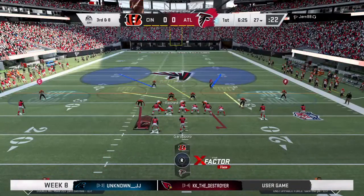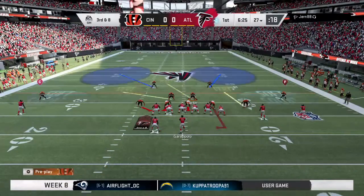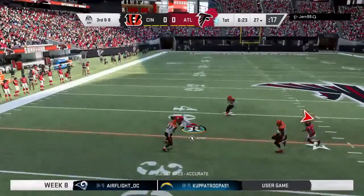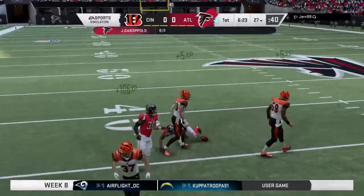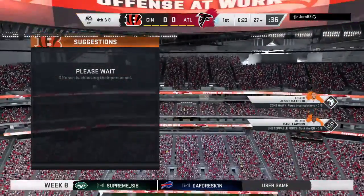This is 3rd and 8. From the gun, it's Garoppolo. Oh, he almost picked it. Nearly a turnover there on their opening drive. And that's a throw he'd like to have back.